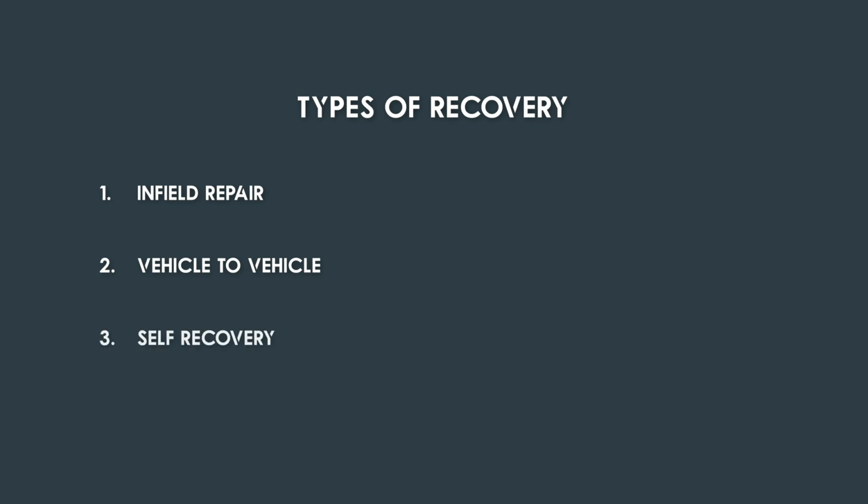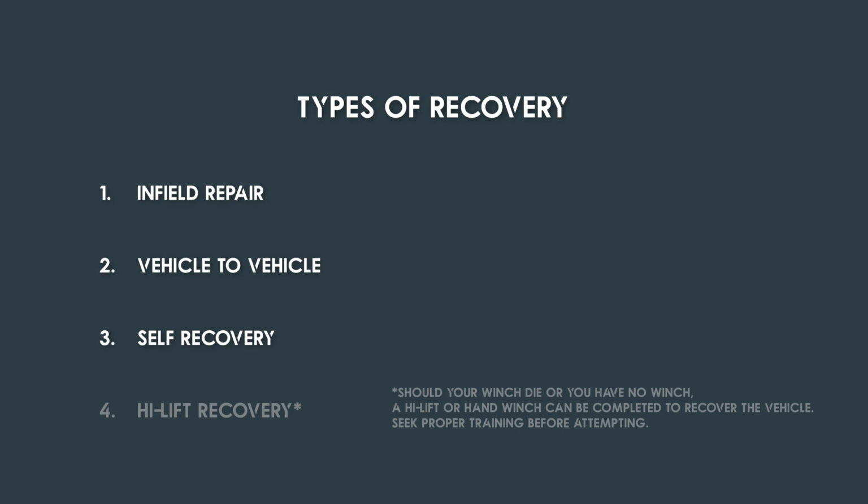There are 4 types of vehicle recovery. Number 1 is an in-field repair. This includes dead batteries, flat tires, and other mechanical issues. Number 2 would be a vehicle-to-vehicle recovery, utilizing tow straps or kinetic energy ropes. Number 3 is a self-recovery where you would use your traction boards or your winch in numerous configurations. And number 4 is using a high lift jack.